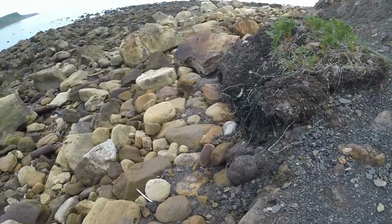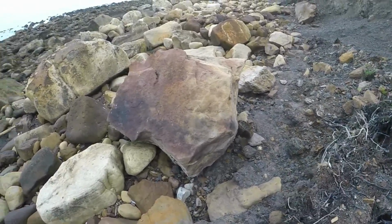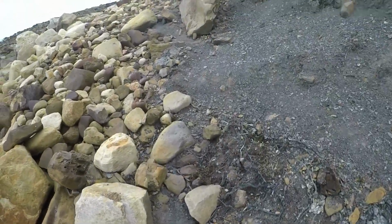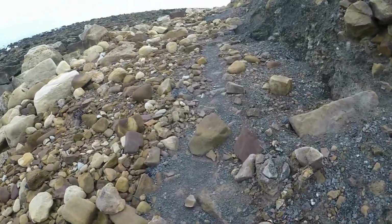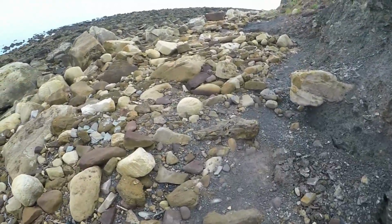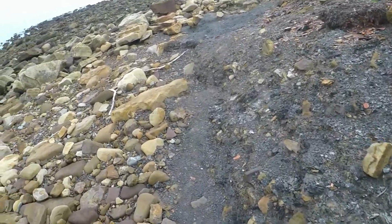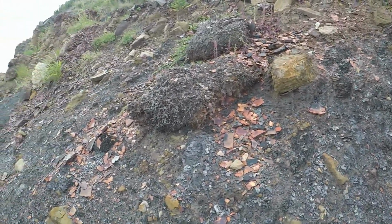Well, it won't be long before I turn back. Just trying not to slip on these rocks. Well, it's not round here really till you get to the next section of shale. That's strange, we've got a red band of rock coming out here. I don't know what's caused that.